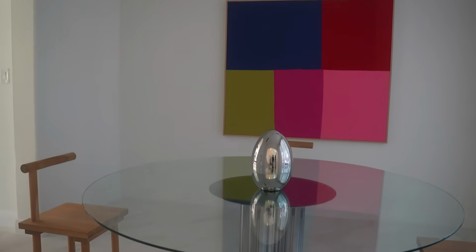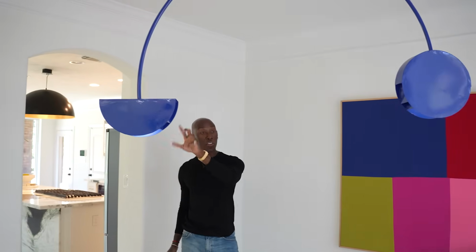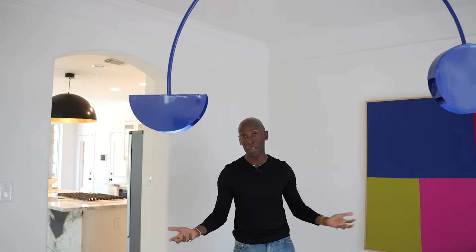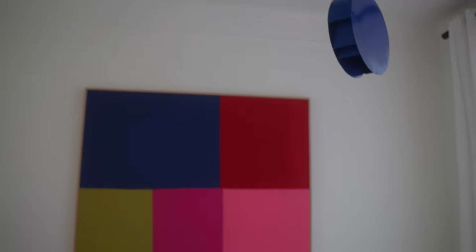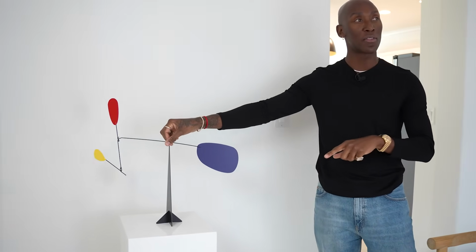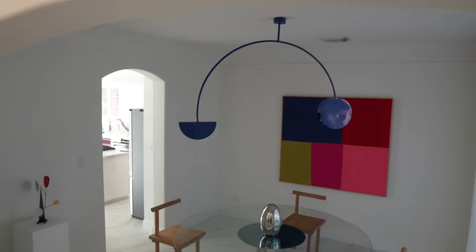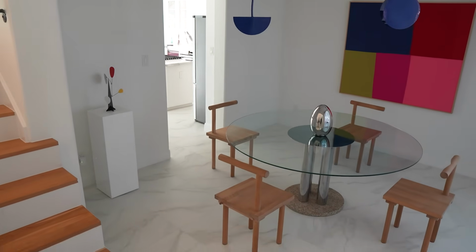The light sculpture is a mobile by Angel Mombieru, who is also another Spanish designer, and it's a mobile inspired by Alexander Calder. As you could tell, I love Alexander Calder's work. There's also another mobile sitting here on this pedestal. And this is by Volta in Paris, which is also produced in Spain. For some reason, it seems as if I have a lot of Spanish creations in this house. But no, this is the dining room, and it's so simple and minimal.